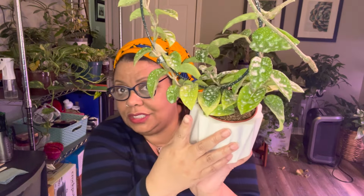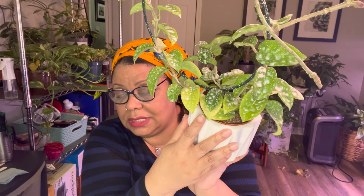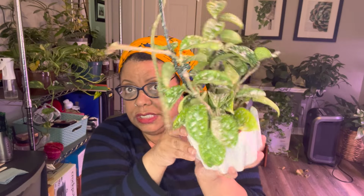They do like good sun, but not too much sun. This is what happens when you give them too much sun. Now, this does not harm the plant. To me, it's just unsightly. I would rather for them to have darker leaves. But as you see, she's being treated as well. And she's doing well for now, right?